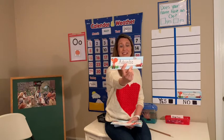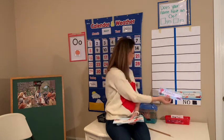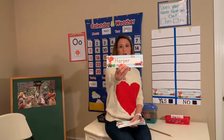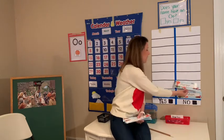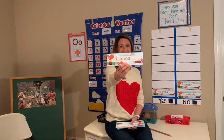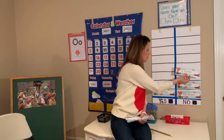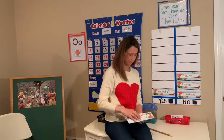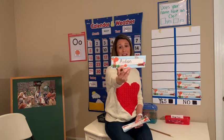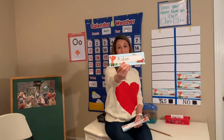Adomba. He has the letter O. It's right there. It's the third letter. Adomba is a yes. Harper. Does Harper have the letter O? No. Harper does not have the letter O. What about Elena? Does that have the letter O? A or O sound in it? Nope. I don't see the letter O. What about Aiden? Nope, he has an A, I-D-A-N, but no O.